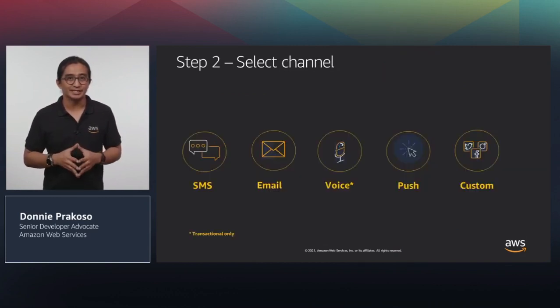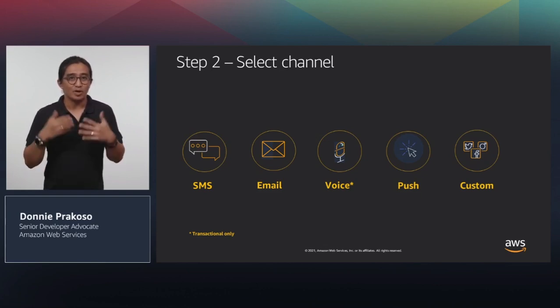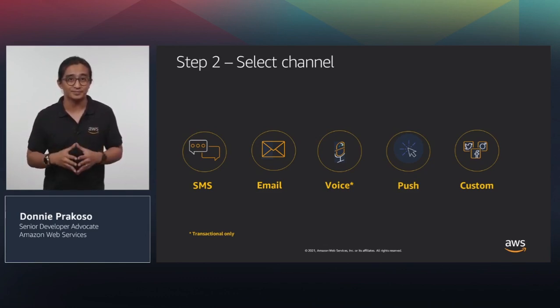Step number two is sending the communication to the right channel. Amazon Pinpoint is a multi-channel communication service. You are able to send communication as a part of campaigns or directly through the APIs with the following channels: SMS, email, by using the global infrastructure of Amazon SES. If you want to use push notifications, you can do so, or even create a custom channel by creating a Lambda function to automate any channels using APIs.